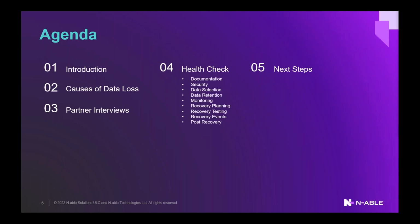and then finally we'll wrap up with the recovery events themselves, how to get through those, your various options, and then we'll look at what you do in a post-recovery scenario, knowing which sessions to restore, and what you'll do in order to connect your customers and get them back up and running. We'll wrap with some next steps.